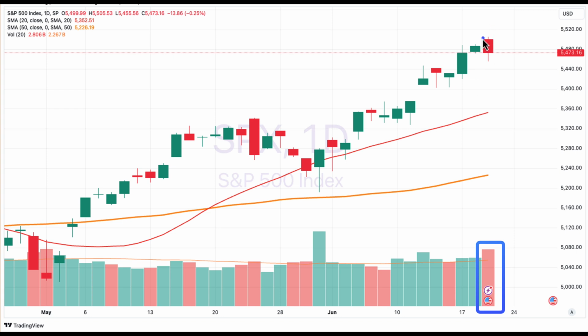Again, we hit that key 55 level on this S&P, and that's really where we saw a bit of a pullback. So if you're on the long side, just let the stops work out, trail your stops. And again, if you're looking to enter new trades, I think this is where we could expect some pullbacks. But overall, we're still in a longer term upside.